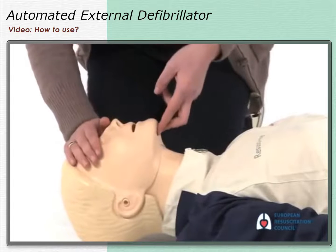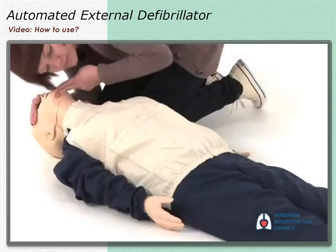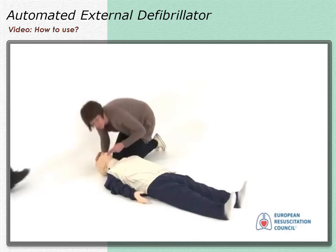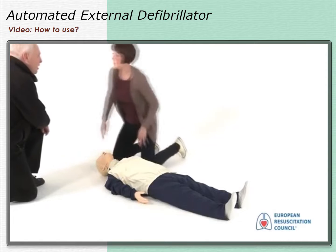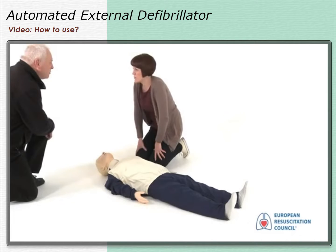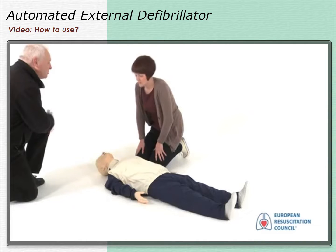Open the airway by gently tilting the head and lifting the chin with two fingers. While holding the airway open, listen, look, and feel for breathing for up to 10 seconds. If the victim is not breathing or not breathing normally, ask a bystander to call the emergency number for an ambulance and to bring an AED immediately when available. If no bystander is available, make the call yourself. Use your mobile phone if possible.